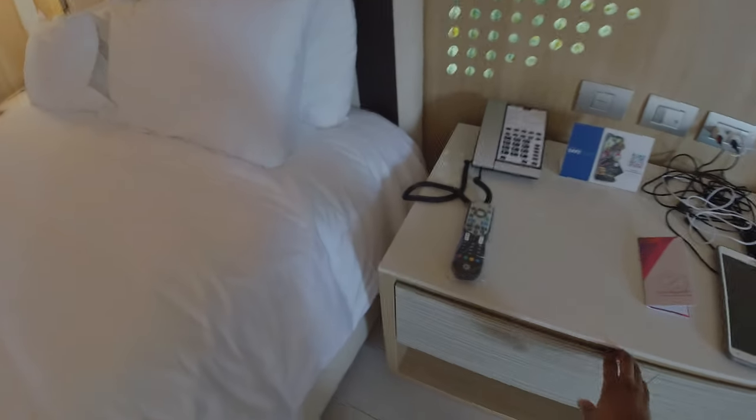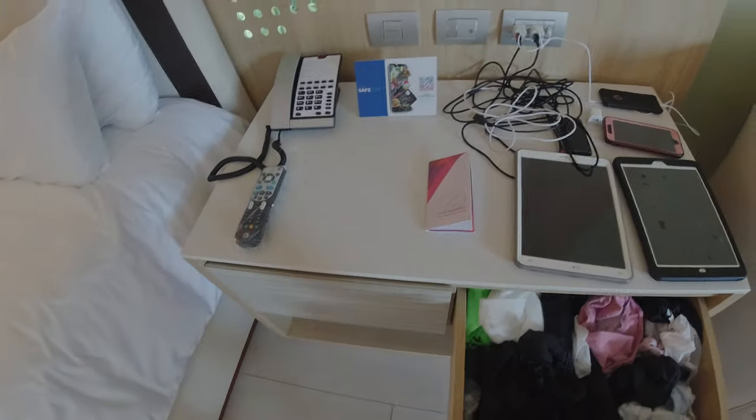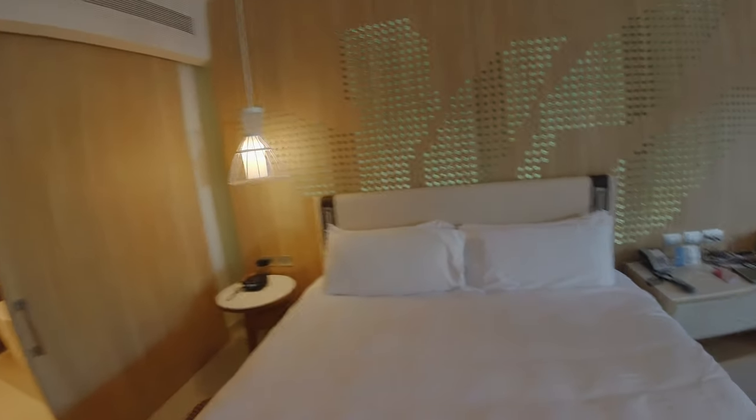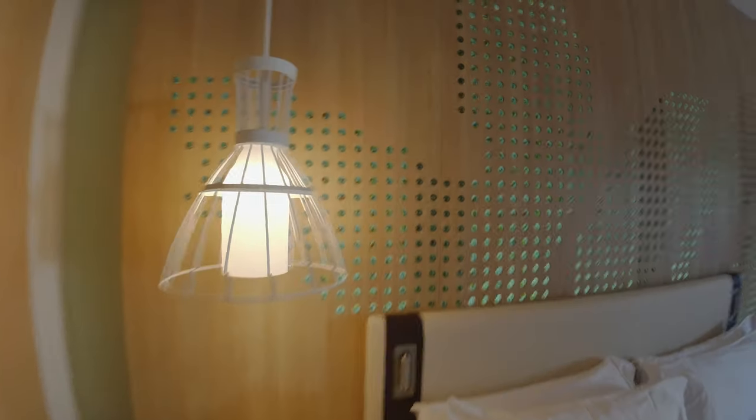Lots of drawers. Okay, nice, comfortable bed. I don't know if you can see. Let's see if we could do a close-up on the headboard. Those are like marbles, which is like good for kids.